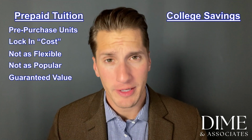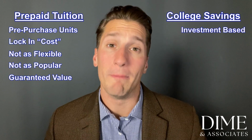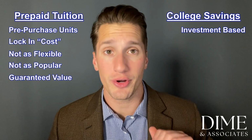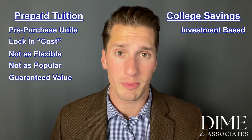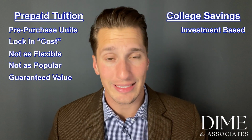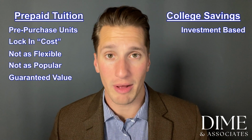The other type of 529 plan, which I just call investment-oriented 529 plans, are called college savings plans. And I think this is what most people are thinking about when they think about funding a 529 plan. It's basically an investment account that eventually you're going to use for education purposes. Same tax benefits as the prepaid tuition plan. Money goes in after taxes. Money grows in value inside the account without taxes. And then eventually when you want to spend that money on qualified education expenses, all that money gets to come out tax-free.